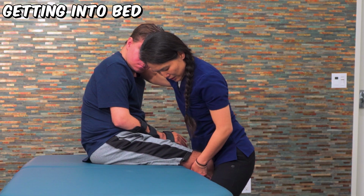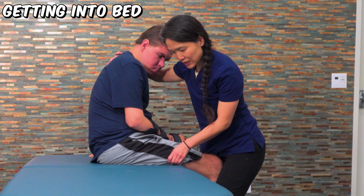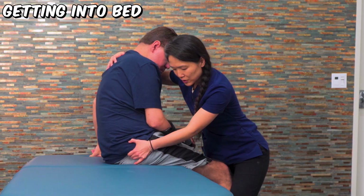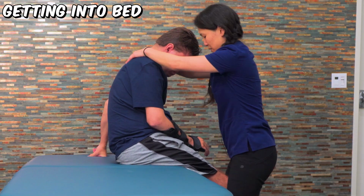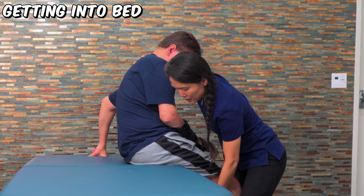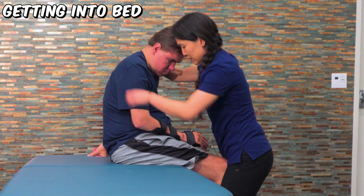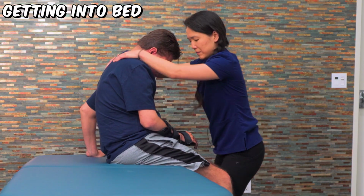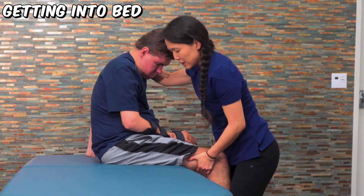We can keep practicing this. I'm going to take the leg and you can see he's already starting to move if I just pull forward and scoot him to the edge. And scoot him to the edge. He's all the way back down. Okay? And back. Good. And back. A bit higher and back.